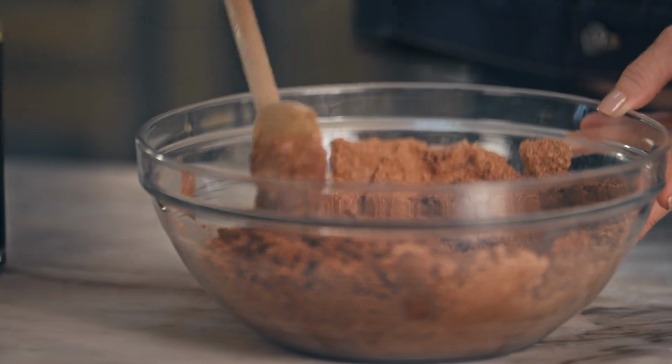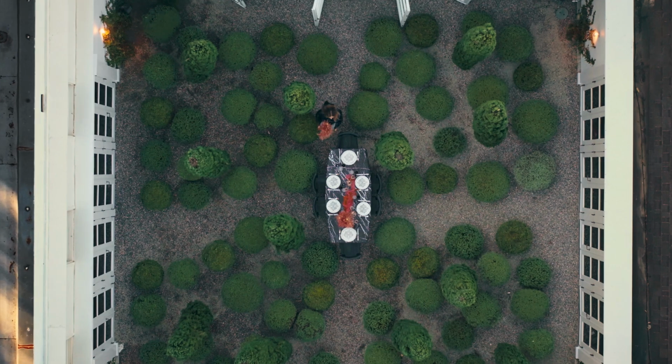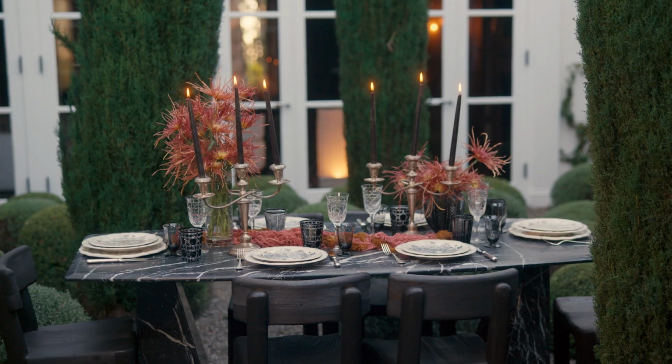For this season, I'm going to host an intimate dinner with my family, and we are going to be on the terrace, in the garden, where all these beautiful cypress trees are, and it's going to be absolutely magical.